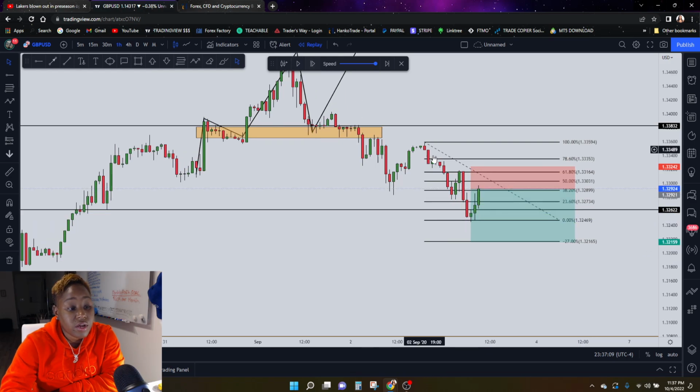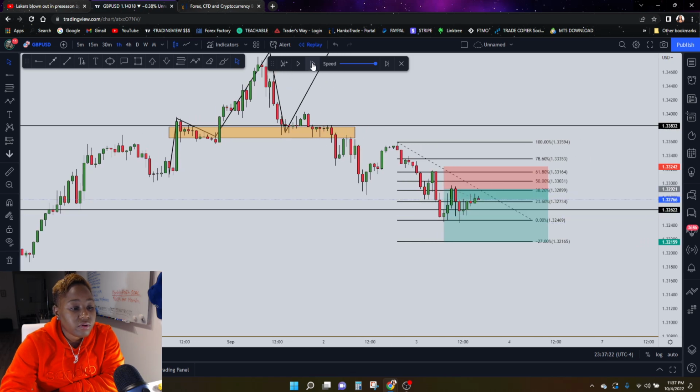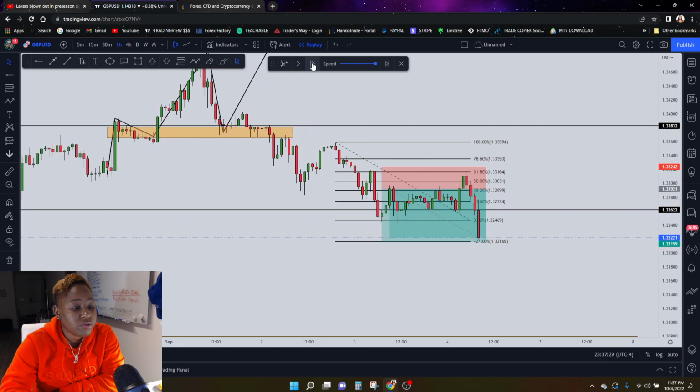All right, so now we're activated. We got the pullback there. Now let's see if price is going to continue back down, or if price is going to respect this structural key level that we have here. We're still testing, and now we're breaking back above. Almost hit our stop loss.